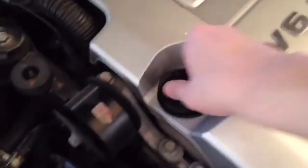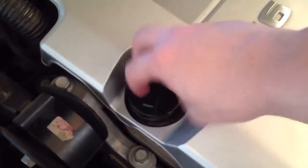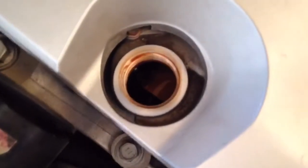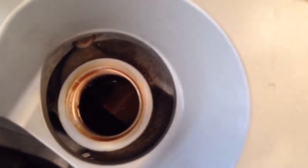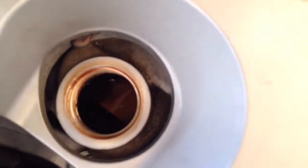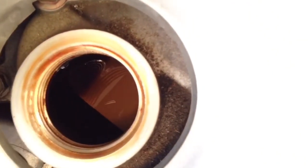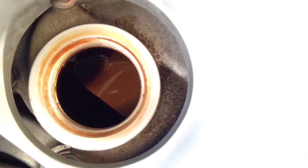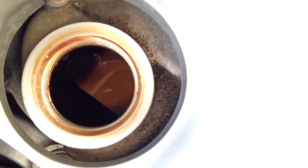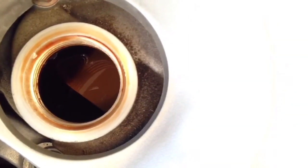Then, you could also check the inside of the engine. If you take out the cap, there should only be oil inside. As you can see, it's just oil inside. It should be like that. There should be no coolant mixed in, because if there is coolant in it, then you have a head gasket problem. There's a leak in your head gasket.